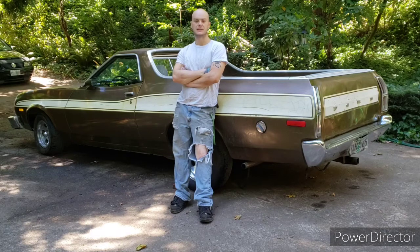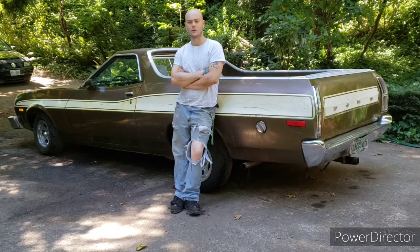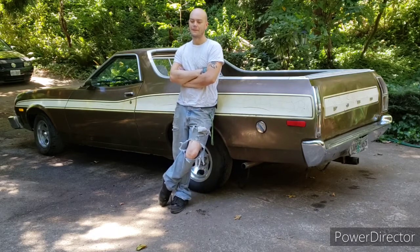And basically the story is that you just can't find that part anywhere. So it sat for a year while they were trying to find that piece and just couldn't. So the car basically now has no brakes at all whatsoever from inside of the car. That needs to be addressed before the car can be driven.